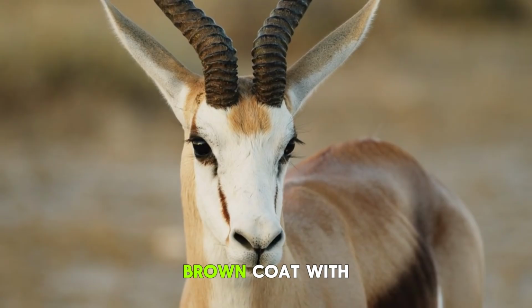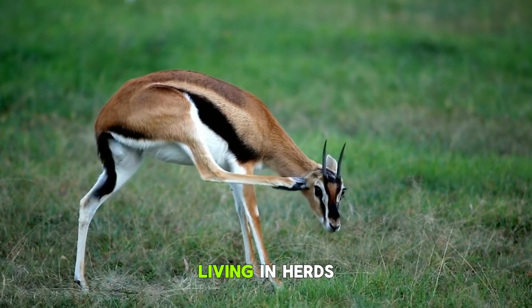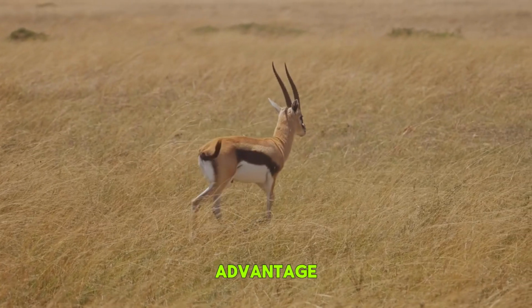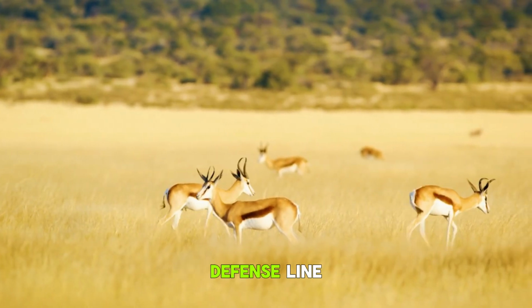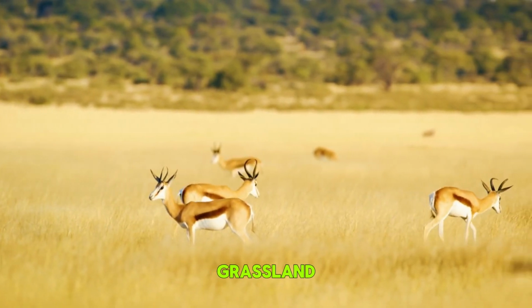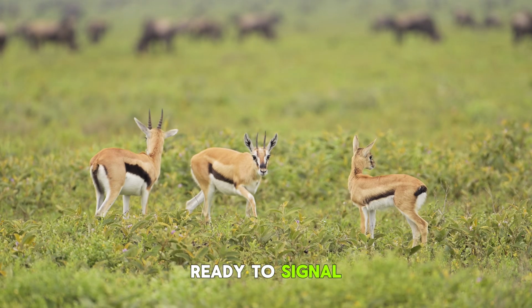distinguished by a light brown coat with a distinctive black stripe running along its sides. Living in herds provides a strategic advantage since individuals may promptly alert one another, forming a natural defense line across the wide grassland. Their huge eyes and long ears are always vigilant, ready to signal any attack.